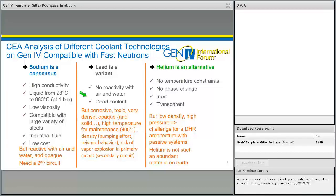lead. So usually you can use lead, or sometimes we also try to decrease the constraints or the drawbacks of these materials. Usually we can use a eutectic with lead bismuth, but it will not alleviate all the drawbacks, though it sometimes decreases the difficulties, mainly in toxicity and on the density.